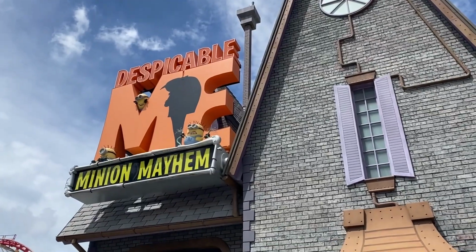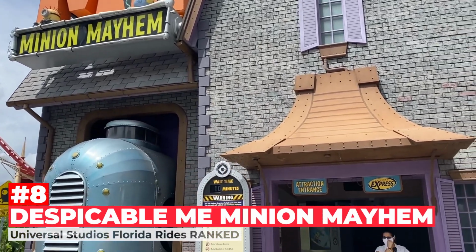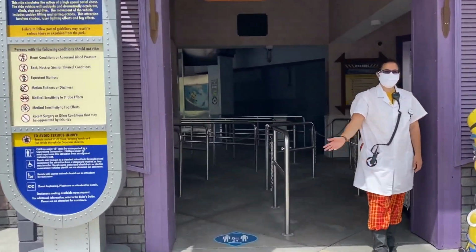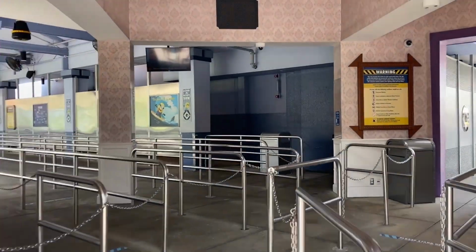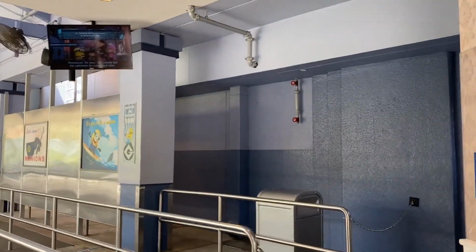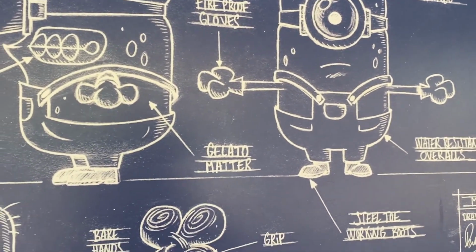Next on our list, we have Despicable Me Minion Mayhem. This is an attraction based on the popular Despicable Me films, and it features Gru, the Minion, as well as the girls, as you go on a sweet little adventure through Gru's house. Now, this attraction has seen some changes over the year. It originally was in 3D, and now it is not.